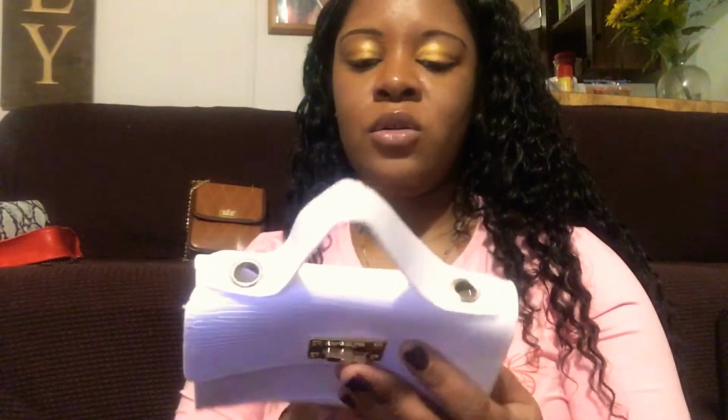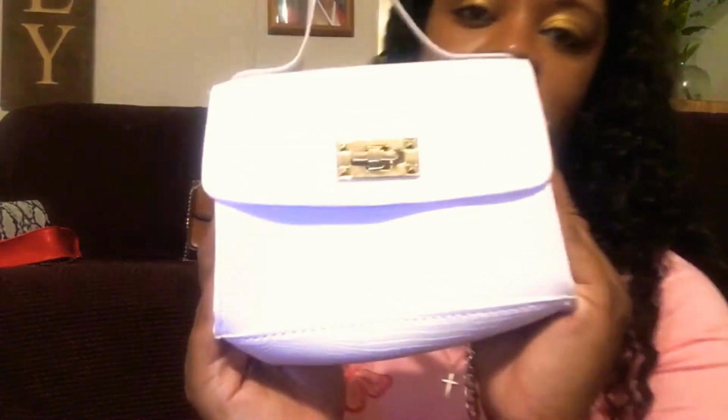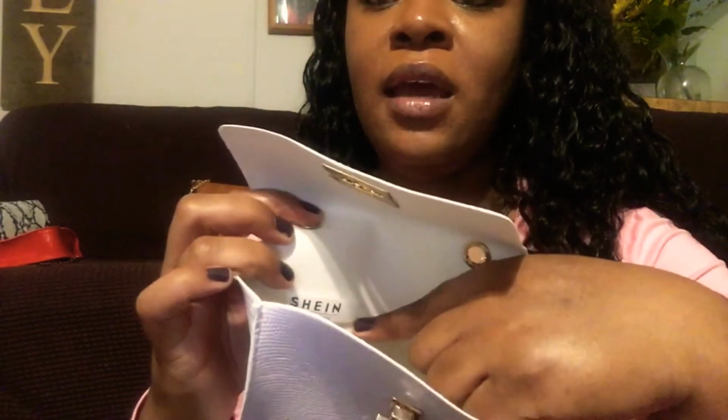This is a solid white. It's kind of classy to me, and it's really white. You know, some purses look kind of beige or have a little yellow tinge to it. This is white, right, you guys? I don't know if you could see it. This is white, right? And I like it. I haven't worn it yet, but as you can see, whoa, the chain came out of it. The plastic, they do have plastic. And inside this purse, you guys, it has the Shein tag inside.